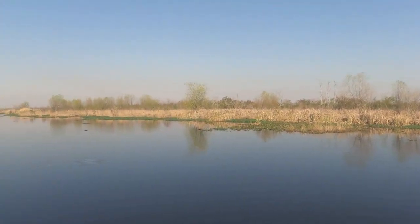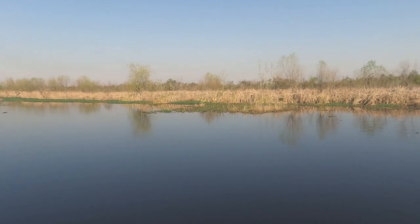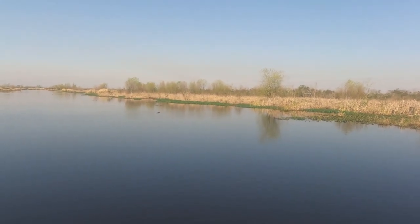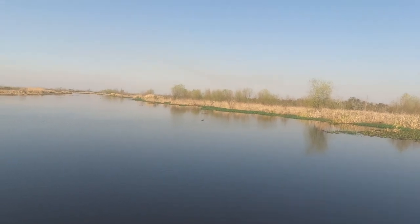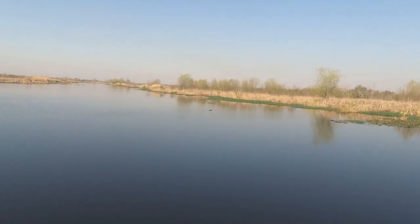Well, up in front of us there was a big old giant gator right here, but he went underwater. And right up ahead of us, I don't know if you can see him, but there's three more nice size alligators, crocogators. We call them Georges.